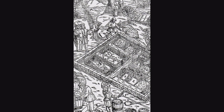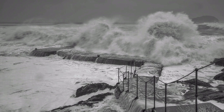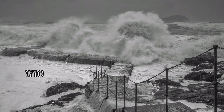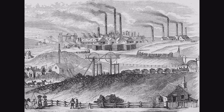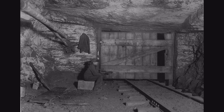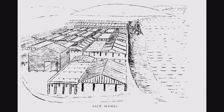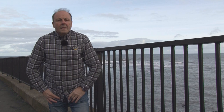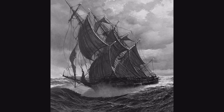The coal and salt industries at Cullercoates were relatively short-lived. A storm in 1710 demolished the pier, making export difficult. The mines, both at Cullercoates and Whitley, were fully worked out by 1723 and 1724. Without the coal, the salt industry couldn't survive either, and that was transferred to Blythe. The last shipment of salt from Cullercoates was aboard the ship Fortune of Whitby, and that took place in 1726.